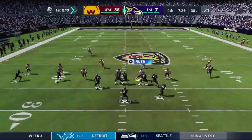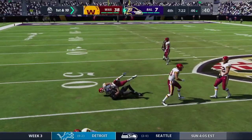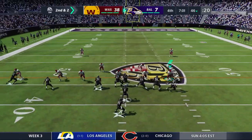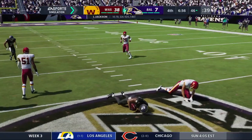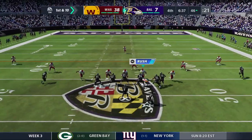The 38. Jackson from the shotgun. Open man is Duvernay. At the 46-yard line. Looking to throw again on 2nd down. Jackson. That's taken in by Duvernay. But oh so effective. Nice completion there. Keeps the sticks moving.